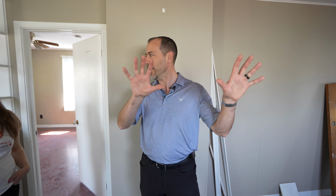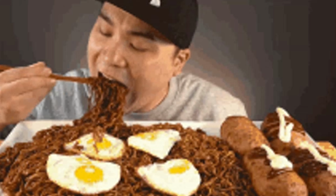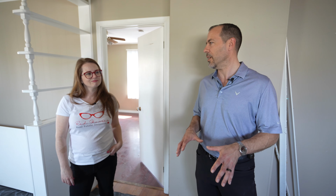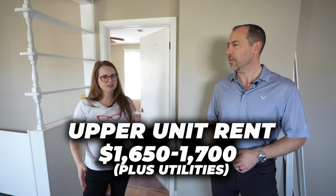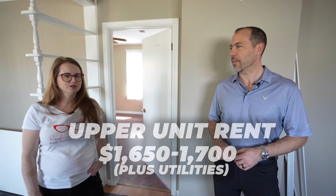And spend some money on the things that people are actually gonna use, right? Like the kitchen. Exactly, they use it every day. Yep. Unless they're ordering from Uber Eats or whatever else people might be doing these days, but that's a great investment here. What do you think the rent will be on this one here? Pretty similar to the main floor? Yeah, I'm hoping maybe $1,650 to $1,700, plus utilities, yep.